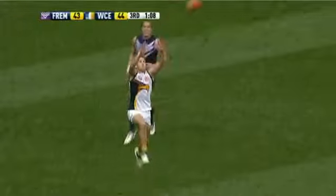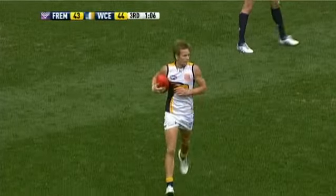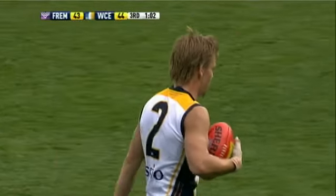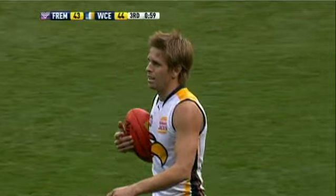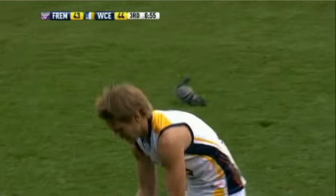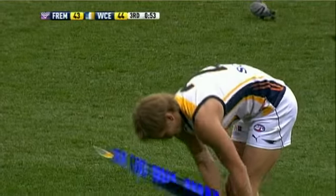Kick goes into Clark. Strong lead at the ball. Nice kick by Cox. Darling was subbed out last week as well. He had a quiet game with only the 5 disposals, but he was subbed out last week. He's certainly been looking dangerous. I mean, wasn't far away from kicking a goal just a minute ago.